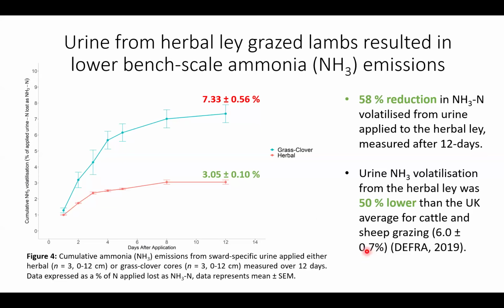So we've shown that somehow, we don't know how, we're still trying to identify the mechanism that controls it, herbal ley urine actually reduces ammonia volatilization compared to grass clover urine. And these results are standardized on the percentage of urine nitrogen that was applied, so that's not a factor in this equation here. So that was really positive because we're reducing one source of pollution from grazing livestock on the lowland compared to other, more conventional swards, which was our grass clover sward.